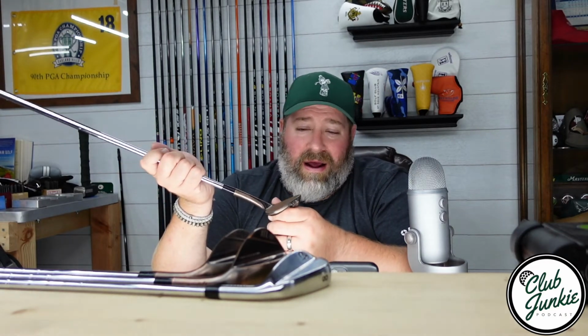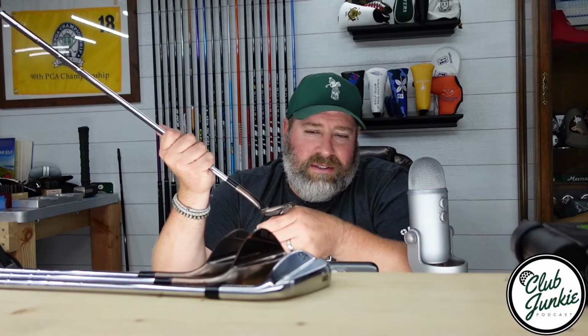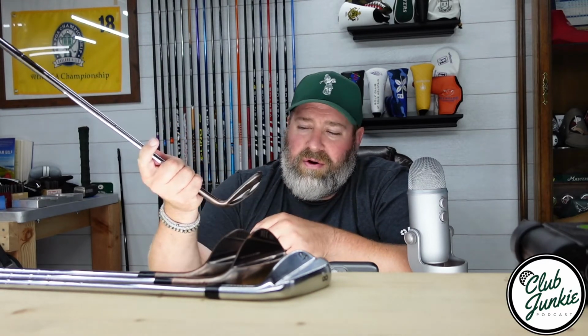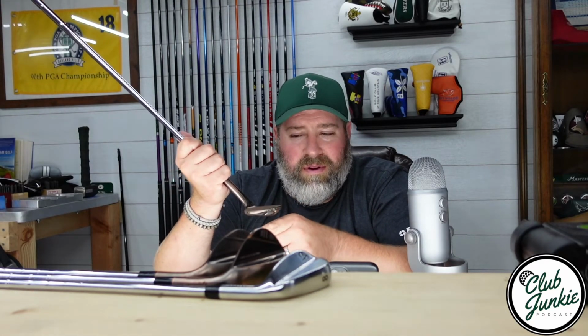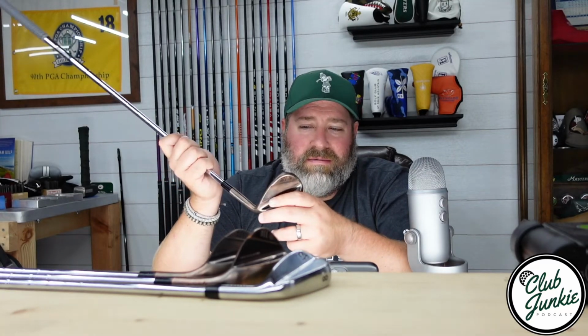And I bet with the 60, if you got the low bounce, if you were playing that 7-degree bounce on super hard pan, when you open it up, that leading edge isn't coming off the ground. With a 13-degree high bounce 60, you're going to see a little bit more of that leading edge come up. But this thing here was super easy to hit.